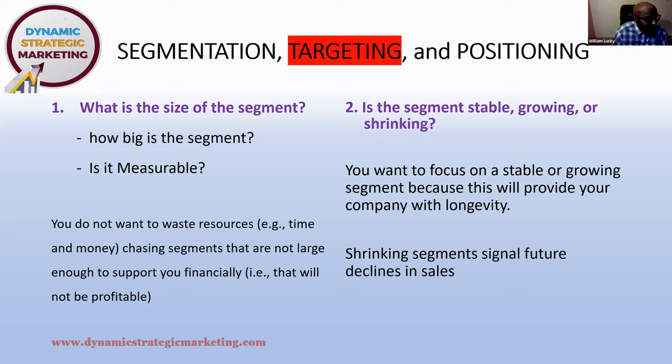For this type of information, you can use a lot of government statistics like the Census Bureau. It'll go all the way down to your local county. You can start to figure out how many people are possibly in a particular market. Is that market growing? Is it stable, or is it shrinking? You want to chase markets that are growing, or fairly stable. But you never want to put your money into a shrinking market, because in the future, you won't have any sales.